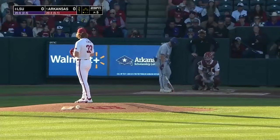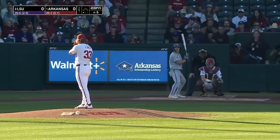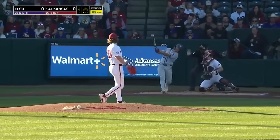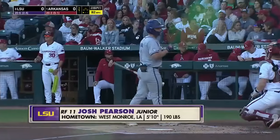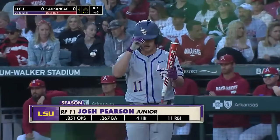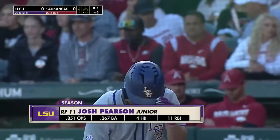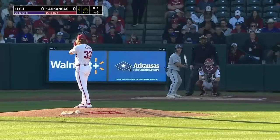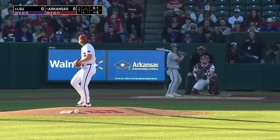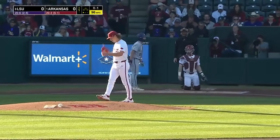So here's right fielder Josh Pearson. .267 average with four home runs for Pearson, Jr. from West Monroe, Louisiana, who's coming off of a 3-for-12 weekend against Florida, and catches just a piece of it. Nothing and one to Pearson. He was on the Baton Rouge regional team last year on his way to Omaha. And a fastball misses up, one ball, one strike.